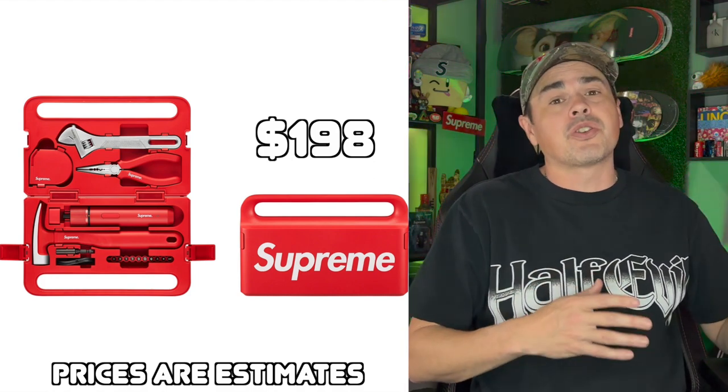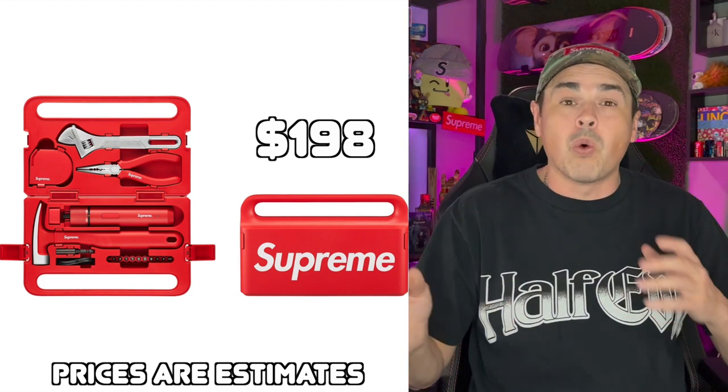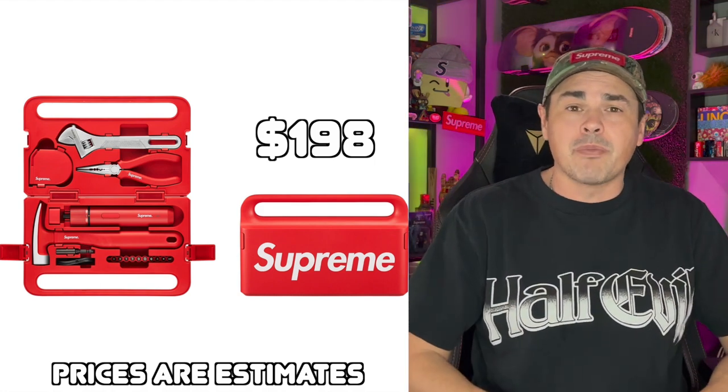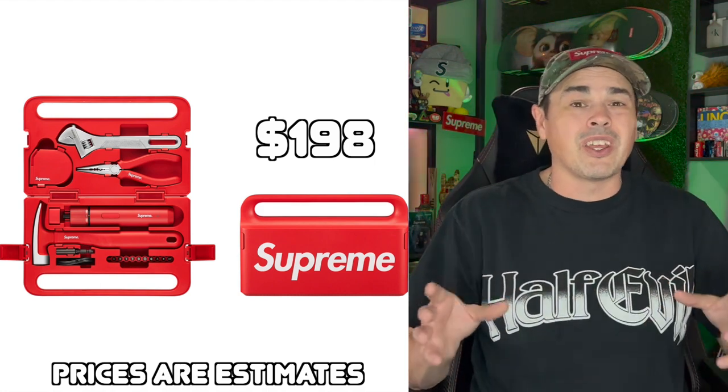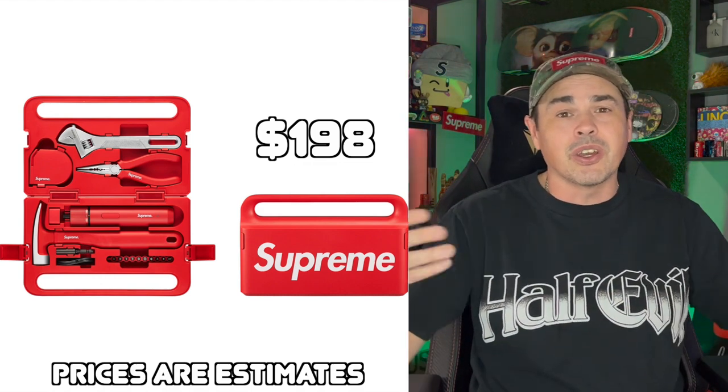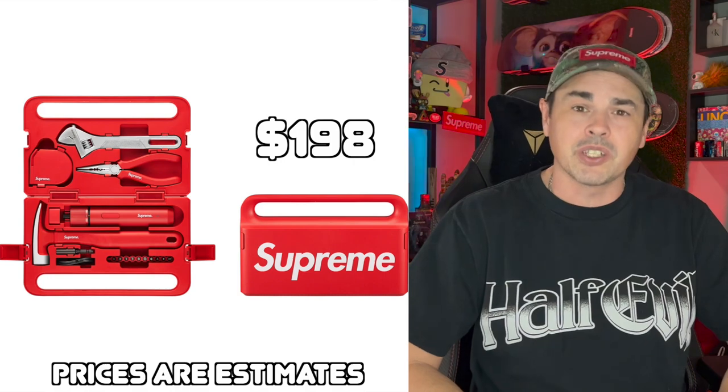The non-branded version of these toolkits retail for about $120. So if this one does stay at about $198, that isn't really that bad of a tax. I don't really have a lot of faith in the resale of this item, but worst case scenario, you do buy it, it doesn't resell, you have a great toolkit to use in your own house. There's no money in it!